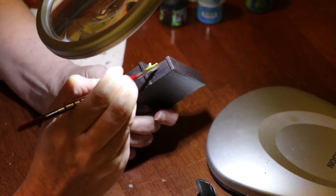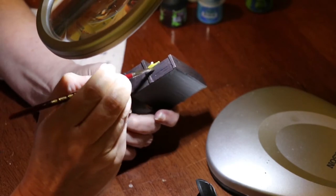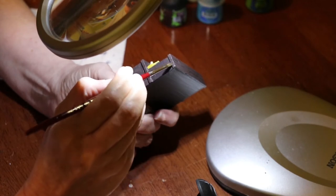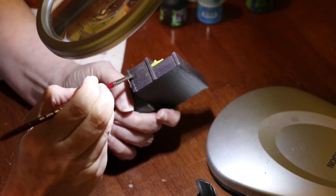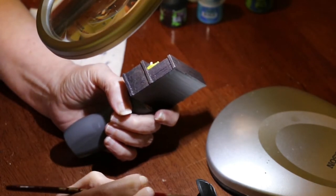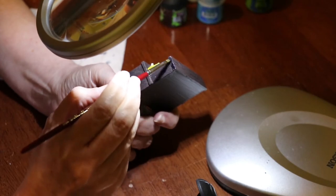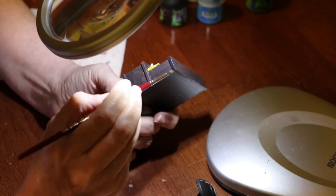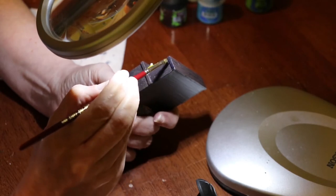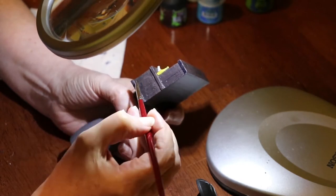I'm going to go ahead and do the wash on this whole side here, because this has been off in the corner and nobody really messes with it too much. You can also go over a wash a second time after it's dried, like if I wanted to down here, and build it up.